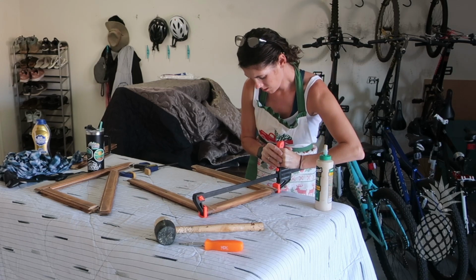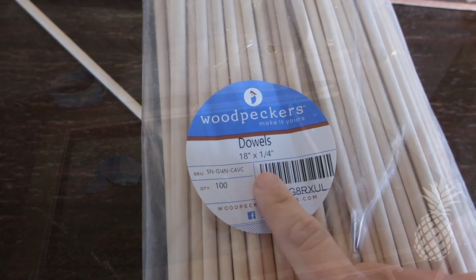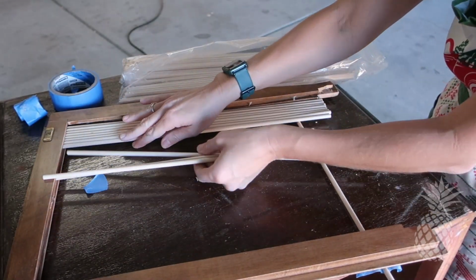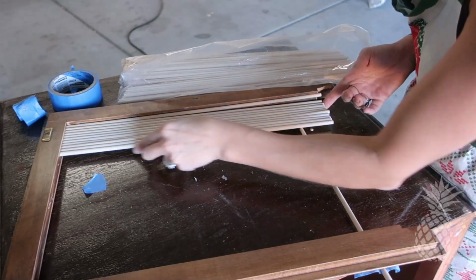We are using 1/4-inch dowels. They're 18 inches long, which perfectly fits these doors. And really, we're just adding wood glue and sticking them right into the grooves.